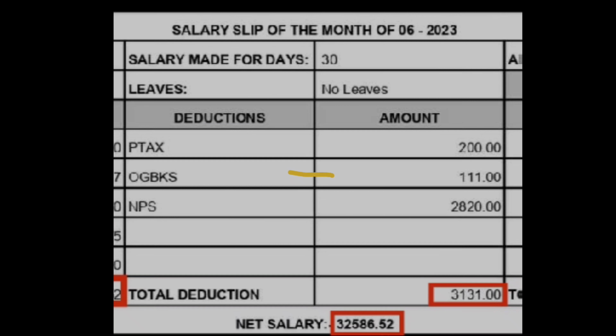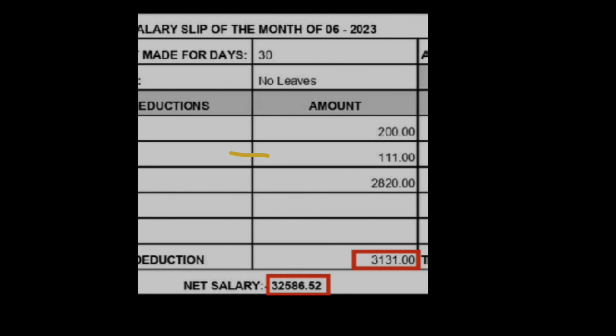This is the first salary slip of an RRB clerk. So all the best for preparing for the RRB clerk and RRB BO exam.